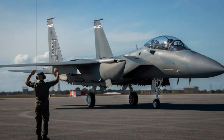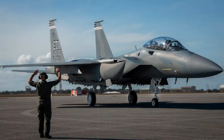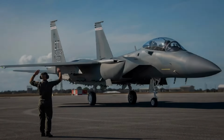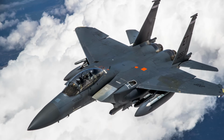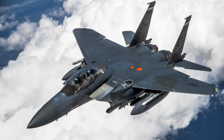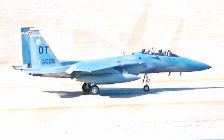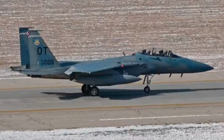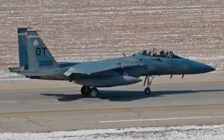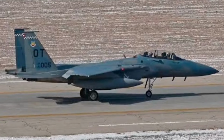The Eagle II is no mere upgrade, it's a thoroughly re-engineered combat aircraft. Capable of launching more missiles than any other U.S. fighter, up to 12 AIM-120s, the F-15EX provides unmatched aerial firepower. Its suite of advanced sensors, radar, and electronic systems allows it to plug seamlessly into modern military data networks and adapt swiftly to emerging technologies.